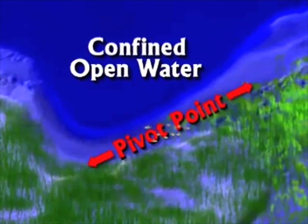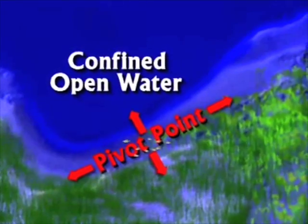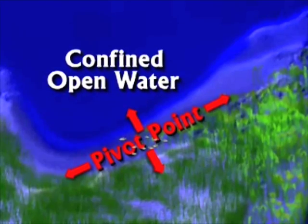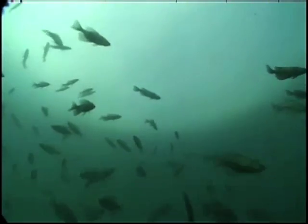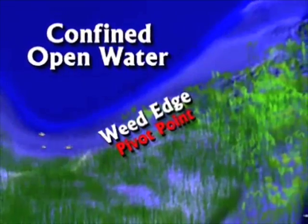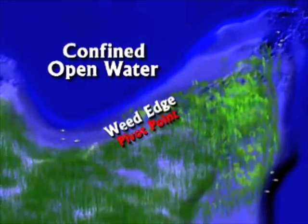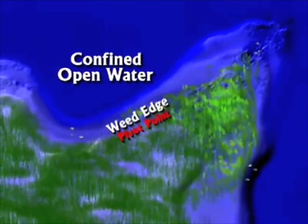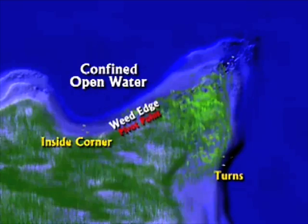Decision time. Do they patrol left or right along the weed edge? Enter the weeds? Swim out over open water? Or just remain where they are? Chances are their shift in behavior will be determined by the location of their food. In natural lakes, the deep weed line is a prominent pivot point for feeding crappies. Active crappies often patrol weed edges adjoining sharp drop-offs, temporarily holding near irregularities like inside corners, turns, or points.